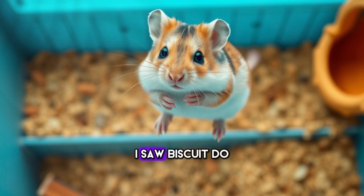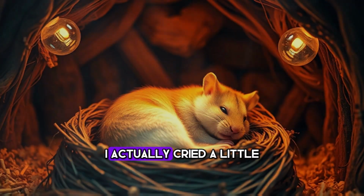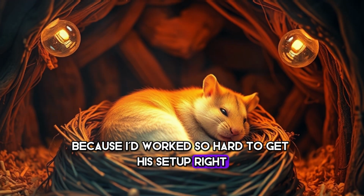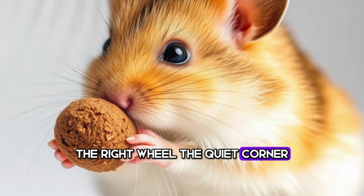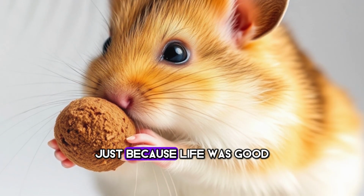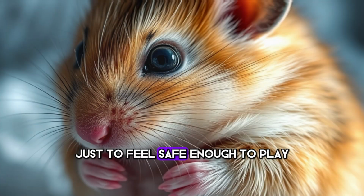The first time I saw Biscuit do his little happy zigzag run at 2 in the morning, I actually cried a little, because I'd worked so hard to get his setup right, the big enclosure, the deep substrate, the right wheel, the quiet corner, and there he was, running around like a tiny chaos goblin just because life was good. That's all they want, honestly, just to feel safe enough to play.